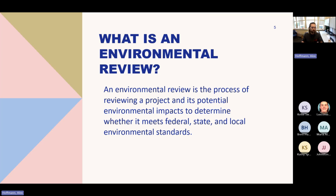So what that means is the federal government, the state government, and even the local government sometimes, there are laws put in place to protect the environment and the people who live in our communities that might experience certain negative environmental impacts. And so before the federal government funds a project, they want to make sure that the project is going to comply with all of these environmental standards so that it won't cause any undue harm to the environment or cause undue harm to humans that might be exposed to potential hazards.